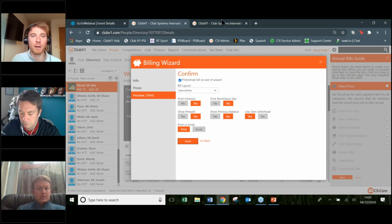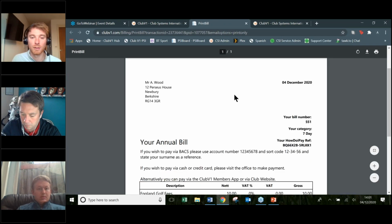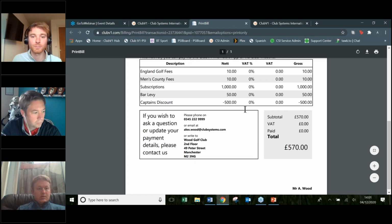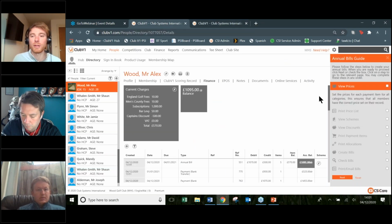Let's press finish, and that will raise that invoice, and we can have a look at an invoice now with a discount. Scrolling down, you can see there. So it's got the fees and it's got the discount at the bottom with my new total. Okay, hopefully that helps. The members will see that as well. So if you do look in the ClubV1 app, the members will be able to see the charge item there and the discount.